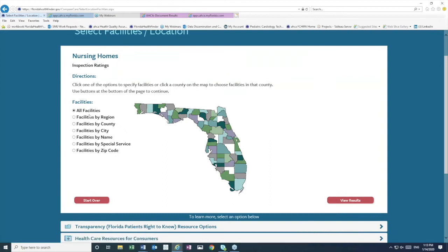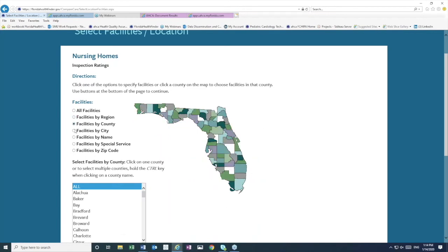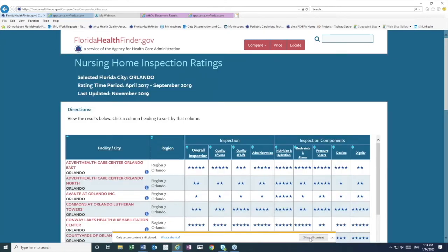And now we see a map of Florida, and there are several ways you can proceed. You can search Florida by region, which refers to the 11 regions that ACHA has divided Florida into, by county, city name, by special services, or by zip code. I'm going to again search by city, and I'll click and type Orlando in the search box, and then click the red View Results button. And now we can see for our time period that's listed at the top of the page, this is for April 2017 through September 2019.